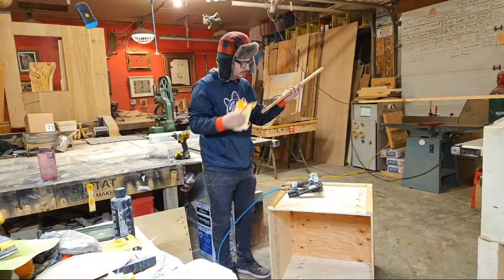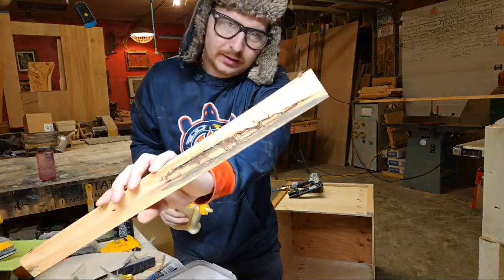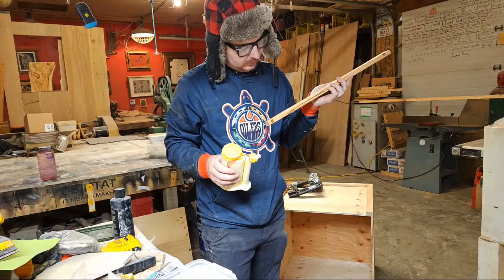I really like the look of this piece of wood. If I didn't already cut it, I might even try to save that for a project. I don't know. Natural prettiness is awesome.